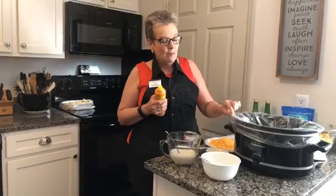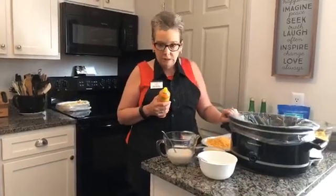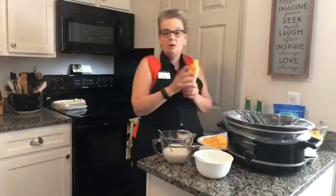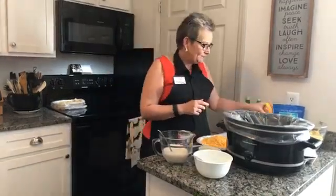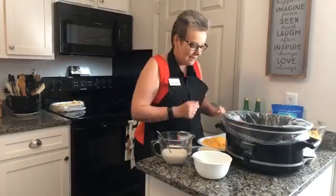I want you to start by lining your crock pot if you have crock pot liners. If you don't, honey, buy yourself some. They sell them at Aldi quite often. Sure does make cleanup easier. And you're going to spray that crock pot liner with butter spray or whatever spray you've got. Maybe not hairspray or cologne spray. No, you know what I'm talking about. Spray it so that when you take your macaroni and cheese out, it comes out real nice.